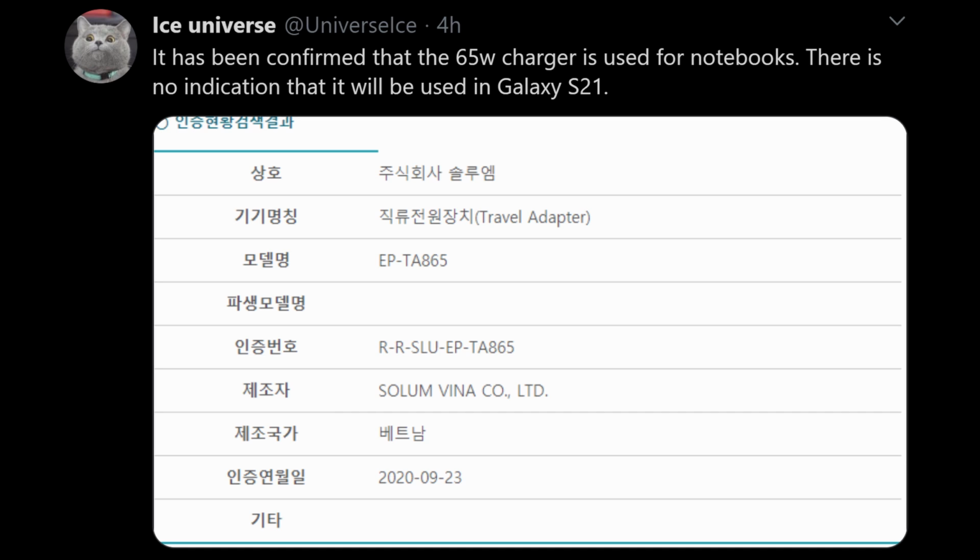There is no indication that it will be used in the S21. Are we going to see 65 watt charging for the S21 series of phones? He's saying no. Other people are saying maybe. Again, it's kind of those wait and see things. We're still months away from the release of this phone.